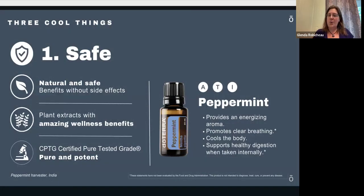So the first cool thing about essential oils is that they are safe. They're natural. There's nothing artificial in here. And plants are carbon-based, our bodies are carbon-based. So when we use this, our body goes, oh, I know what to do with that. Versus when you use something synthetic, when your body starts to break down something synthetic, that's where you get a lot of side effects. Where this, we like to say you get side benefits.